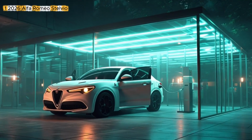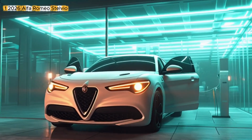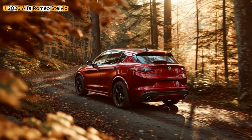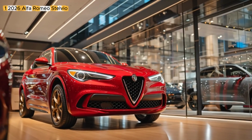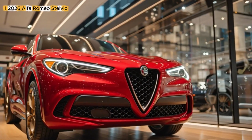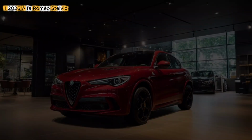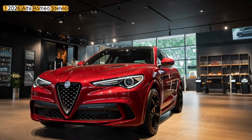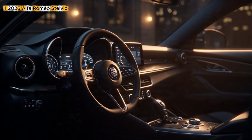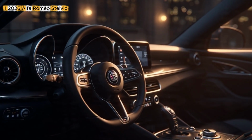The aerodynamic contours aren't just for style, they contribute to improved handling and fuel efficiency, making the Stelvio look fast even when it's standing still. Under the hood, Alfa Romeo is expected to offer both gasoline and hybrid powertrains. The turbocharged engine delivers smooth acceleration with responsive torque, while the hybrid option promises better fuel economy without sacrificing performance.